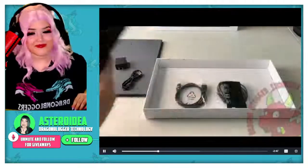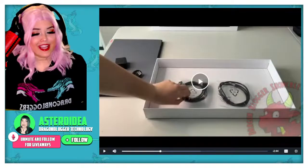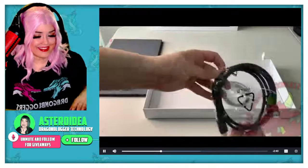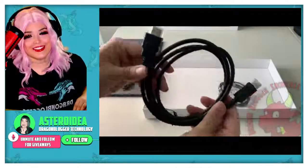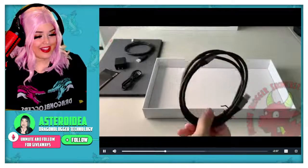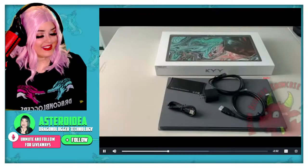Inside it, you have all the cables you need, from the USB-C to USB-A cable, a USB-C to USB-C cable, a mini HDMI to HDMI cable, and everything is just there so you can use it on a multitude of different devices. Make sure you stay hydrated.